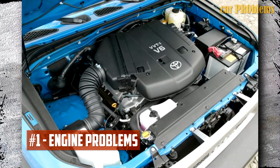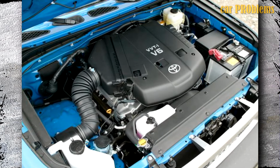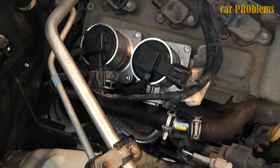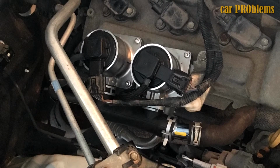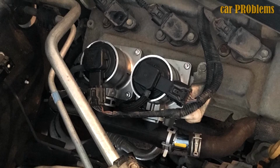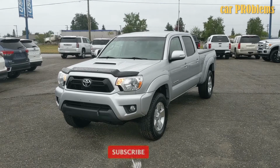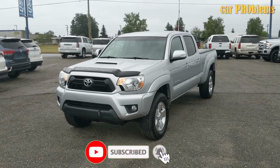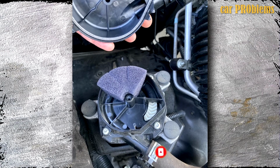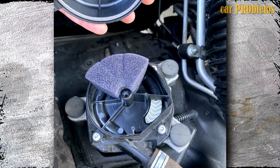Engine problems. The secondary air injection valve has frequently been a source of issues for the 2012 Toyota Tacoma with the mileage. The main symptoms of a stuck air injection valve include loss of acceleration, sporadic stalls while idling, and a no-start situation with an engine malfunction light. The codes for this failure are P2442 and P2440, and replacing the secondary air injection system is primarily required. A replacement would cost between $1,200 and $1,500.